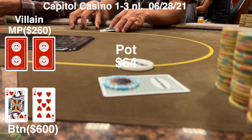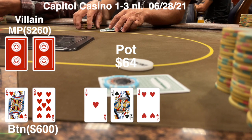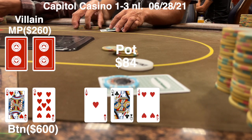Looking for a favorable flop, and it comes out pretty darn good. Ace, Queen, 4 with 2 hearts. So I got a second pair and a flush draw, and they both checked me. Definitely going to continue here for 20.